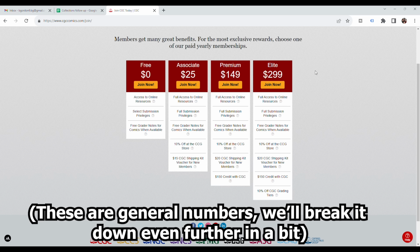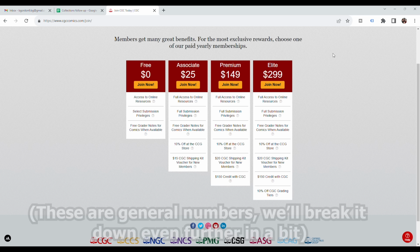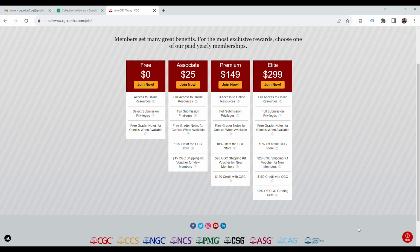elite tier makes sense. Now, the dealer tier, you have to meet certain specific guidelines. You have to have references. You have to be in the industry for a period of time. And you have to submit, I believe it's 600 books per calendar year. And the only difference with the dealer account, it's also $299 a year, I believe, is you get 15% off of grading tiers, which really isn't all that much better than the elite tier.